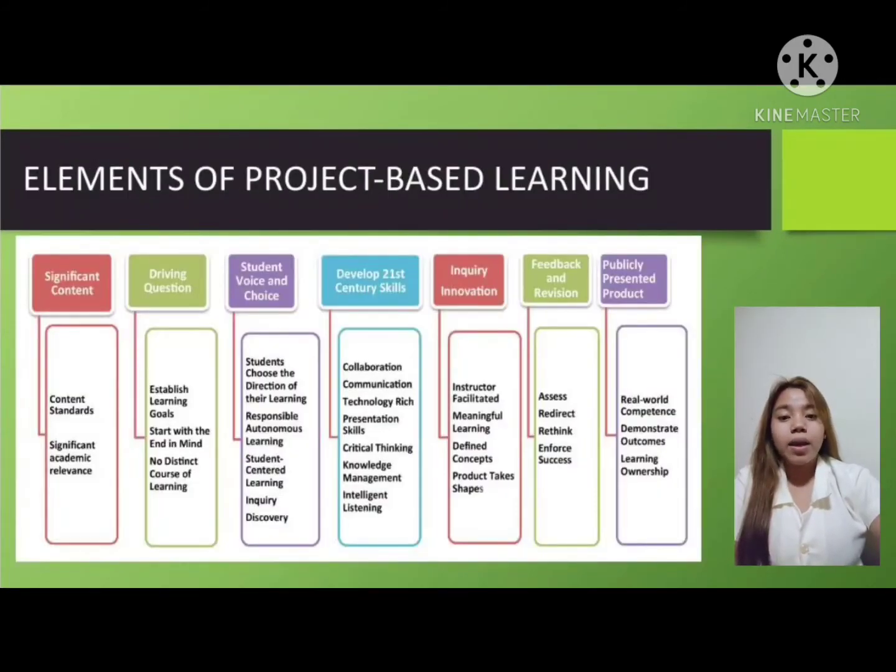On the other hand, here are the elements of project-based learning. First, significant content. Since project-based learning talks about real-world challenges, it should assure that it is useful in the student's near future. Second, driving question. Questions in project-based learning shouldn't be Googleable. It should take time to answer and it should be answered through the process. Third, student voice and choice. Since it is student-centered, students choose the direction of their learning.